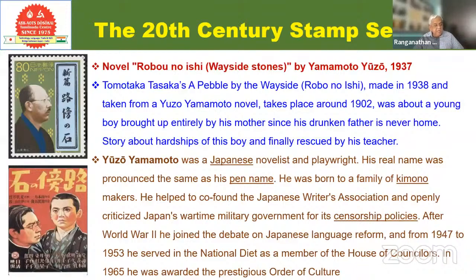Normally Japanese always like some amount of suffering, pathos in their stories. So this is one such thing, and therefore Yamamoto Yuzo finds a place in the stamps. Then, Yuzo Yamamoto was a Japanese novelist and playwright. His real name was pronounced the same as his pen name. He was born to a family of kimono makers. This is about Yuzo Yamamoto.